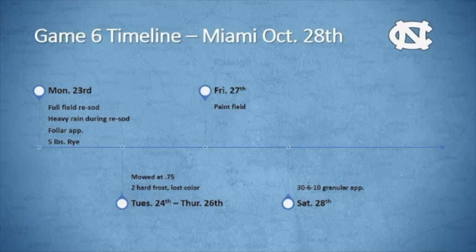We got a really heavy thunderstorm while we were resodding that night. After that, we went out with a foliar app, some rye. And then Tuesday through Thursday, we had 2 really hard frosts. We were mowing at 3/4. We lost a lot of the color in the sod. We could have went out and dyed it again, but we really didn't want to dye it that close to the game. Our equipment manager, they work with us. We try to work with them and not dye and ruin uniforms, things like that.